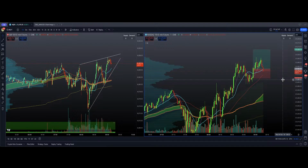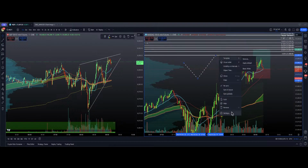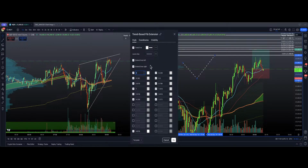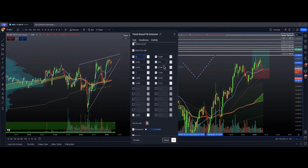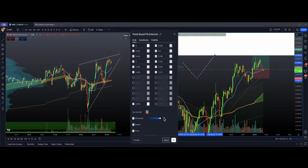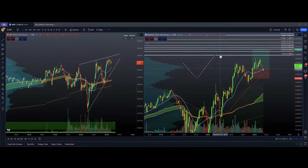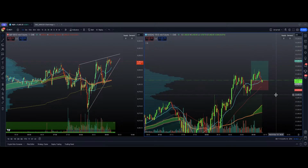It's because my settings are adjusted. My Fibonacci settings are adjusted. I took off the stupid rainbows and made all of them white. See, I turned off the background too, or turned down the opacity of the background. That way it's a lot cleaner. ES looks good, NQ does not.